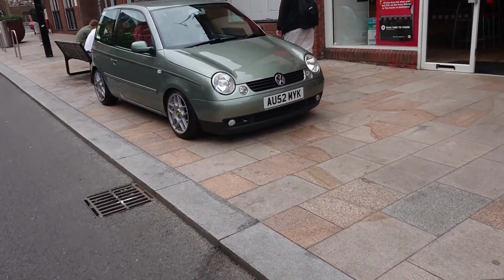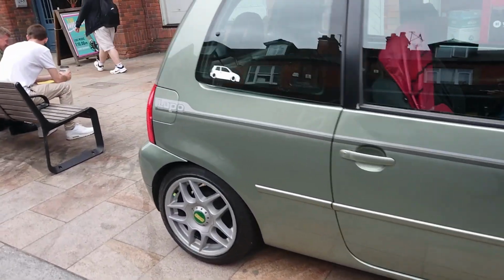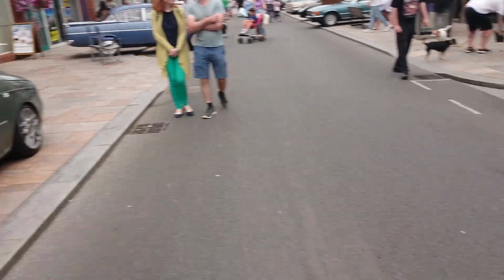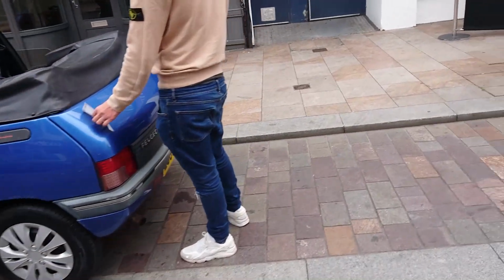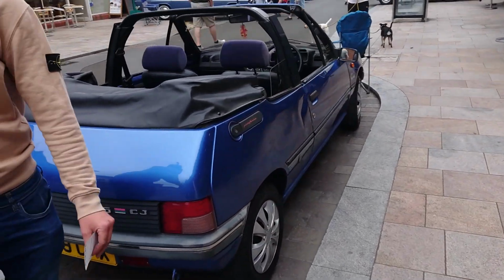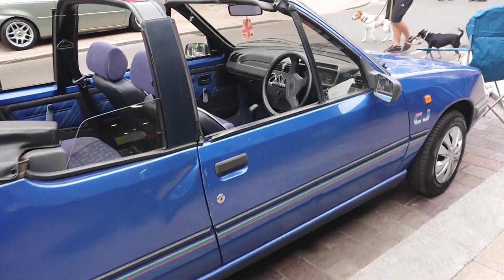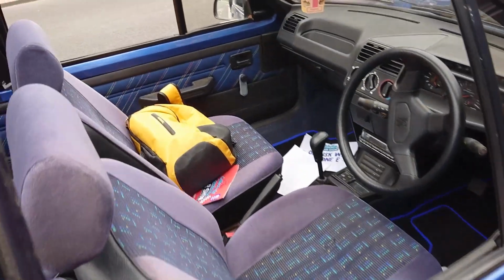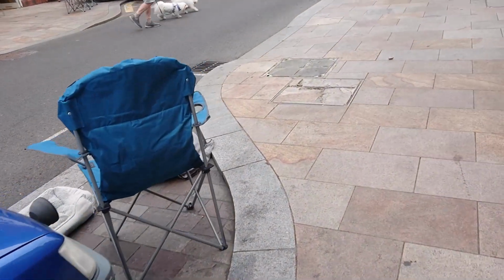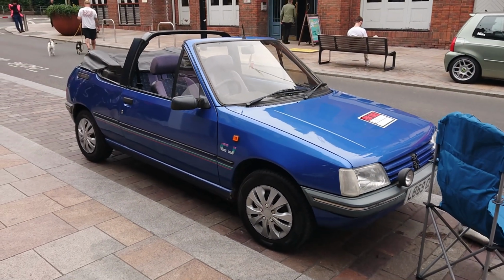Is this Lupo a classic? Well, it's old enough to be a classic, isn't it? It's sort of over 20 years old. Hope this is the petrol one, viewers. That's all I can say. But here we go. Ooh, Peugeot 205 CJ. Excellent. Don't see too many of these. This is quite a late one, 1993, 1994. The GTIs were the sort of ones people really wanted, but CJ was a bit more basic. So you've got windy windows and no rev counter in here. Quite late for the 205 in this country. They discontinued about 1996. But yeah, I haven't seen a CJ in a while.